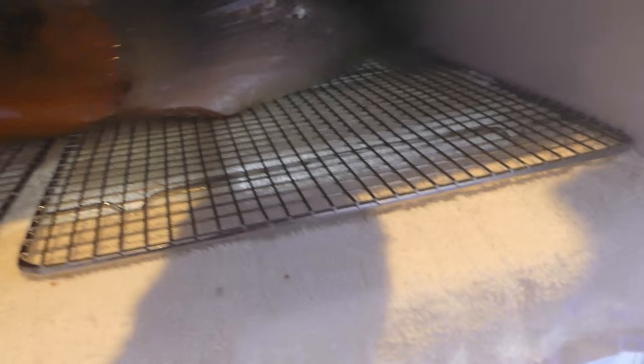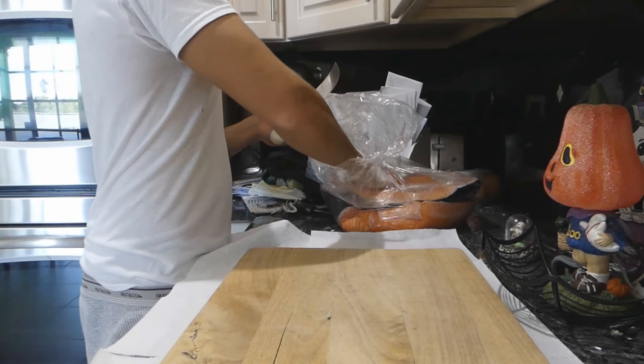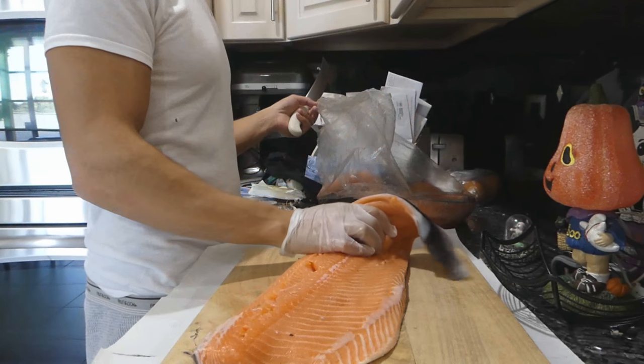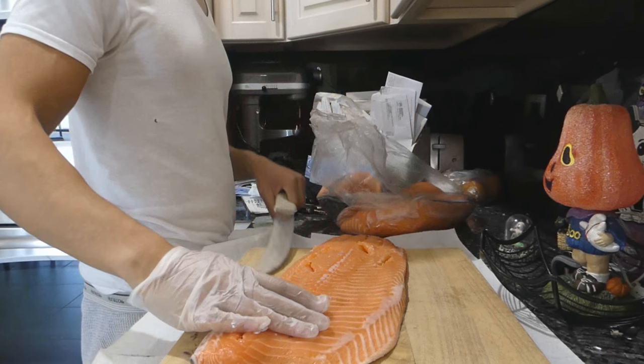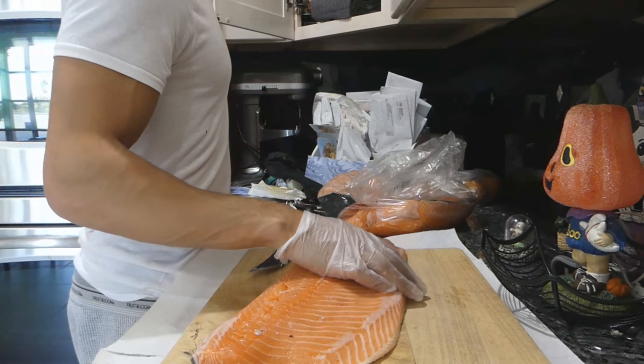This is just some trim with the head in the bag. I think this bag is like 2 fillets, 3 fillets. So then we'll bring this bag upstairs and we'll put this in the fridge upstairs. Yeah, this is, I think, 2 fillets. All right, so let's take out one of these. Let me double bag this and I'll put it back in the fridge.